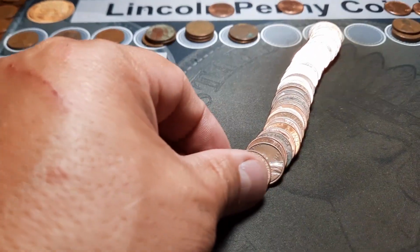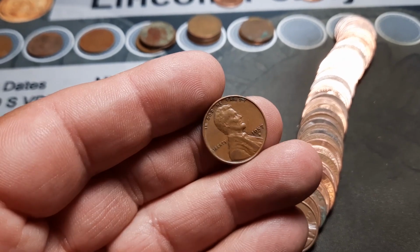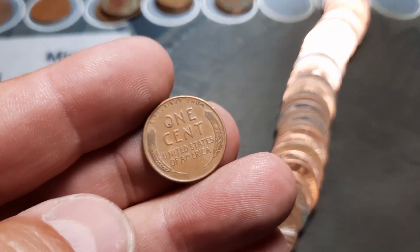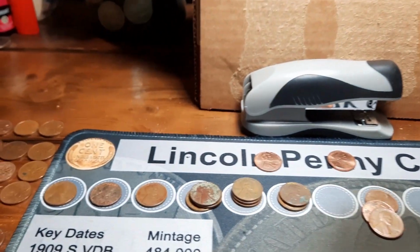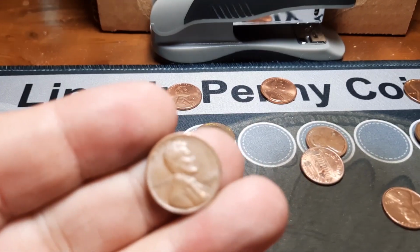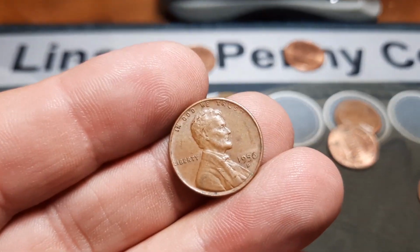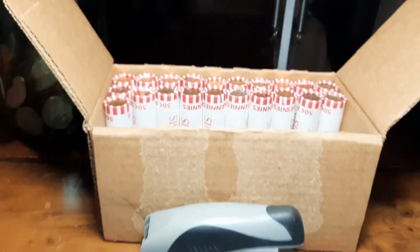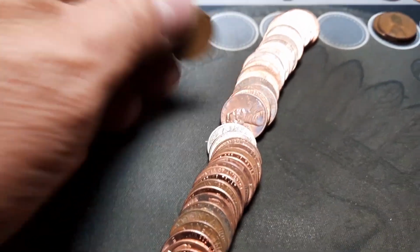Roll 27. And wheat penny number, I believe this is 26. So this will be number 17 of this box, 26 of the hunt. It'll be a 57D. Roll 28, and I just recounted. We are at 27 wheat pennies currently, and this will be number 28 here, and roll 28 of the hunt anyway. And this is going to be another 1956 out of Denver.